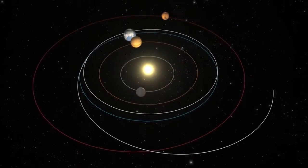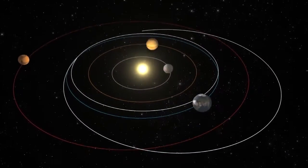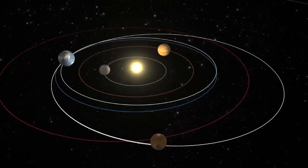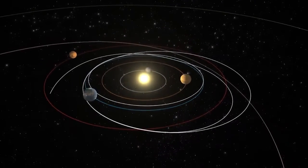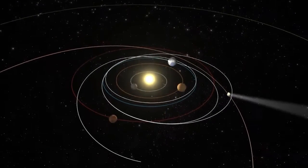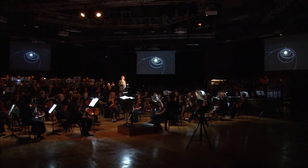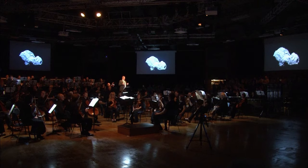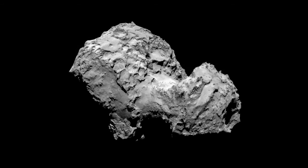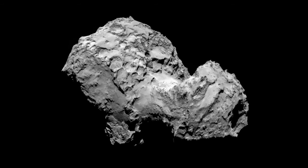So pretty much all the planets and the asteroids orbit the Sun in a relatively thin plane, mostly almost circular, but some objects move in a very eccentric orbit. Comets in particular have relatively eccentric orbits. They live most of their time out in a very cold part of our solar system, and then they heat up as they come towards the Sun. This is a picture taken only a couple of weeks ago from a European probe called Rosetta, which is now in orbit around this. And this is a comet.